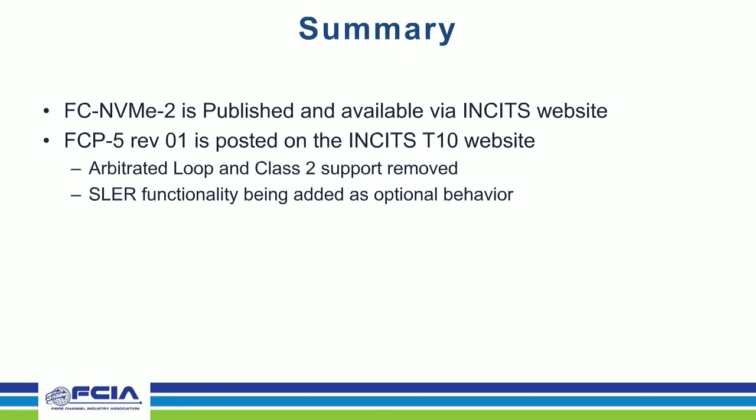We have one final question. It's a little aside from the topic, but it is an interesting question. How are the number of Fibre Channel ports sold doing versus RoCE or iWARP, and are the Ethernet ports affecting new Fibre Channel port sales?